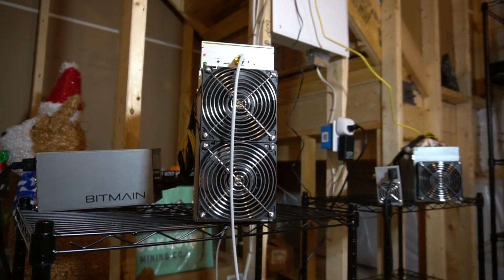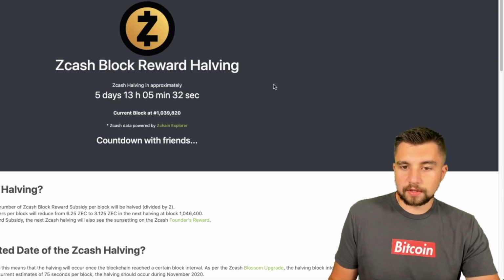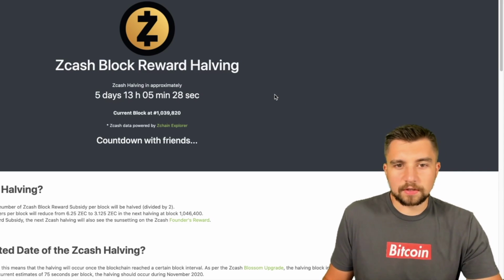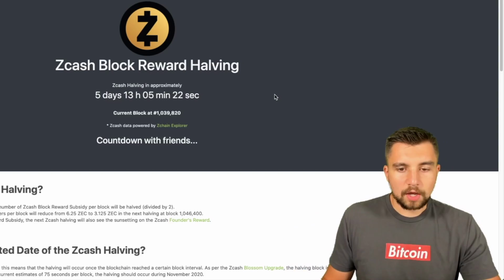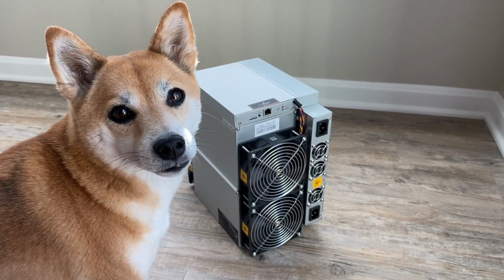Speaking of that, it actually brings up a good point. As far as the Zcash founders tax goes, it's going to be sunset at the next block reward halving, which is actually pretty interesting. I'll be curious to see how all this plays out, well, not that curious, but eventually, whenever I'm bored one day, I'll look and find out what's going on with this. The point here being, okay, is I'm just rambling, and maybe I sound a little bit bitter.